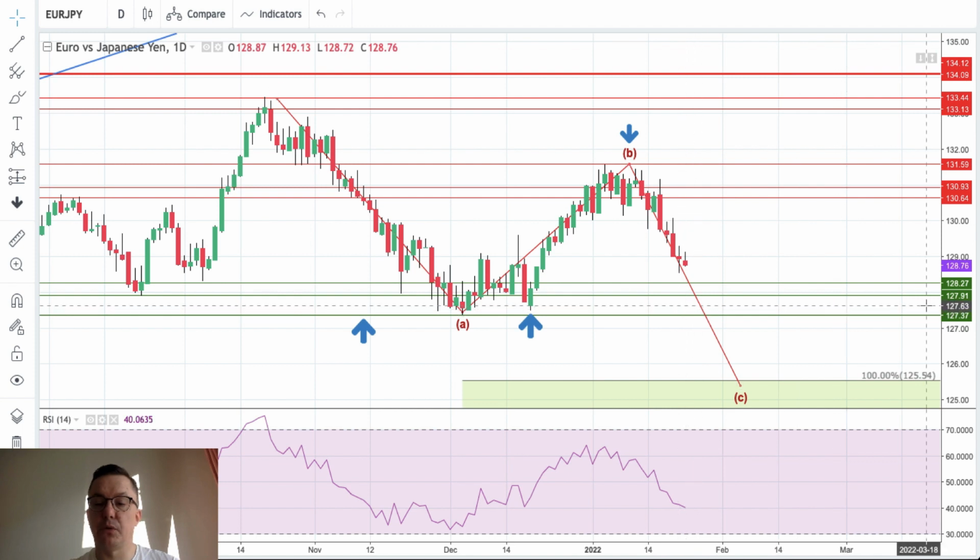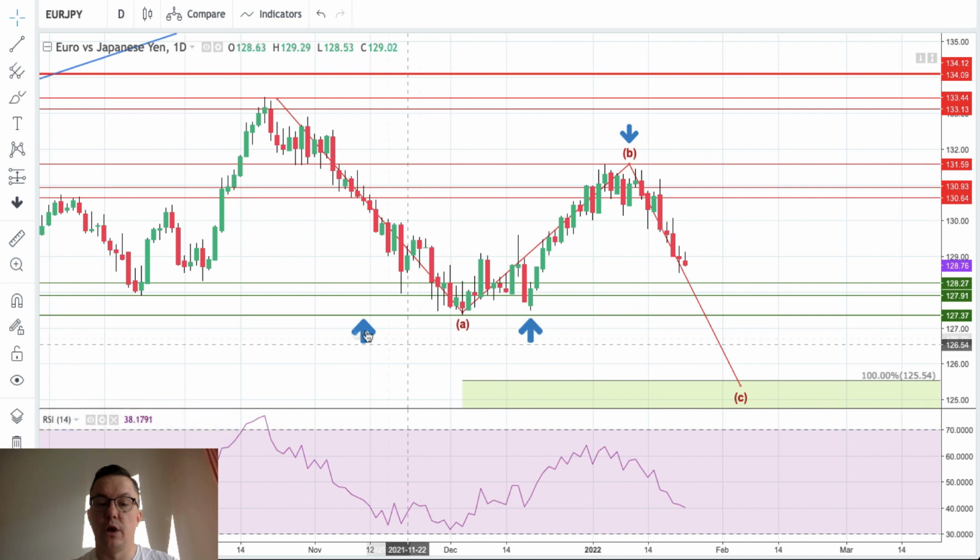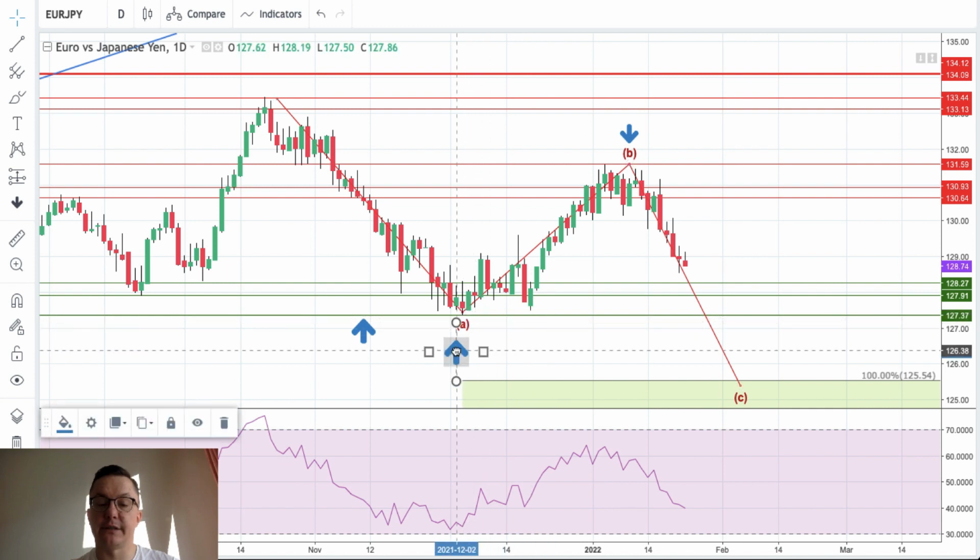The nearest technical support is located at 127.91. The low of the wave A is 127.37, and if we break below this low, as you can see, I have it on my screen with the two blue arrows positioned. When we break below this level, the road towards 125.54 is open. So the 127.37 is the key short-term technical support for this market.